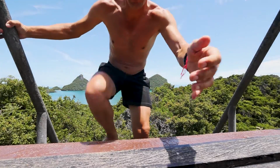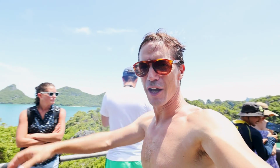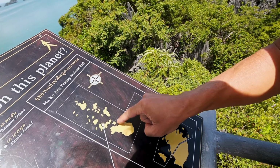So we climbed these steep steps. It's like climbing a wall. Back over this way, it's the Blue Lagoon. Over that way, you can see all the islands coming out. Look at that. That's where we started snorkeling today. We worked our way down here, Blue Lagoon, and we're stopping here next. There should be beer and lunch.